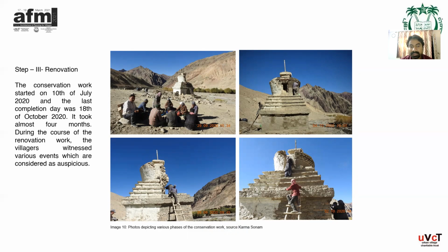These are some of the images that show the building of the Chorten, and it took around 4 months. It started when the lockdown was lifted in this area, and from the 10th of July onwards till October, this entire structure was renovated and conserved.